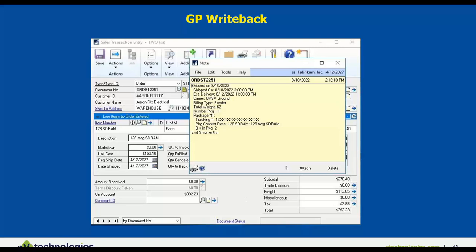That's just the freight amount with the applied charges, but also StarShip will write back into some user-defined fields where we place the tracking link again as well, as well as write back the contracted rate into GP. So you can do some reconciliation, make sure that you're making money on your orders, and you have the ability to view both of those in there as well.